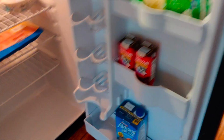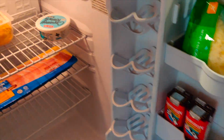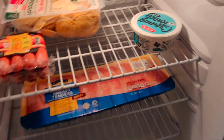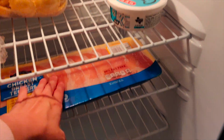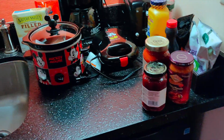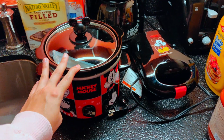We have some cheese, some almond milk, chocolate milk, dip for chips, the ravioli, hot dogs, and the chicken. The chicken is super frozen in the middle. It's a little more thawed out on the sides. So I've laid out the stuff that was also in my suitcase. I brought the little mini crock pot so we can cook the chicken.